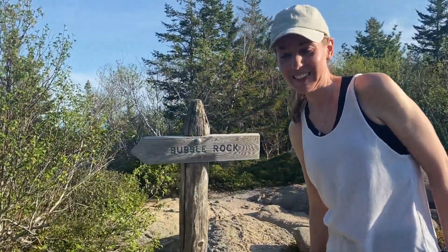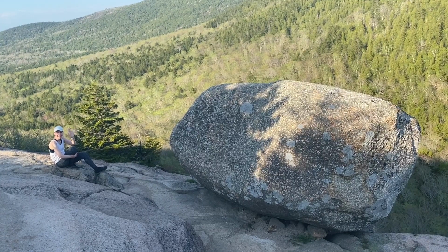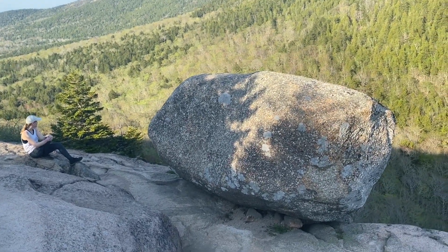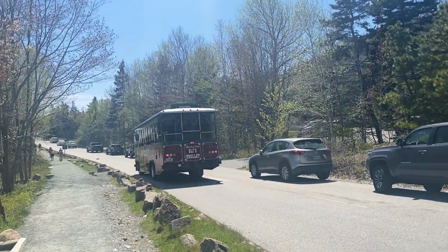We're almost there. And here is the Bubble Rock. Check out this view. Now we are back on the main road heading to the Thunder Hole.